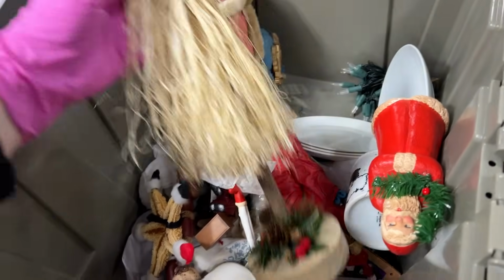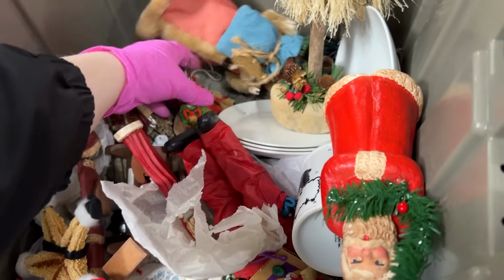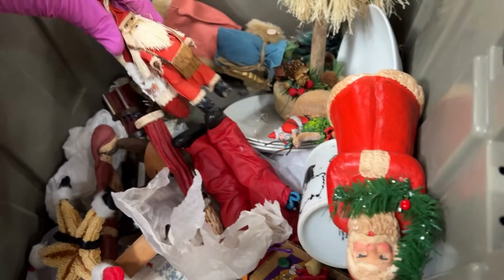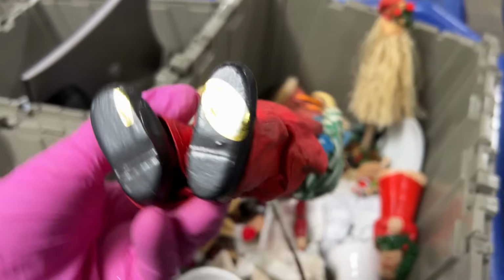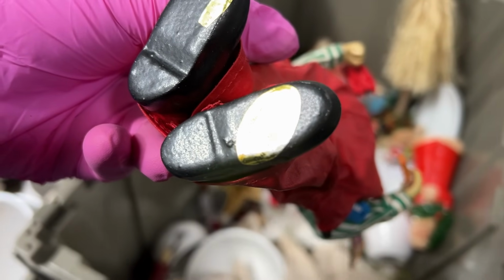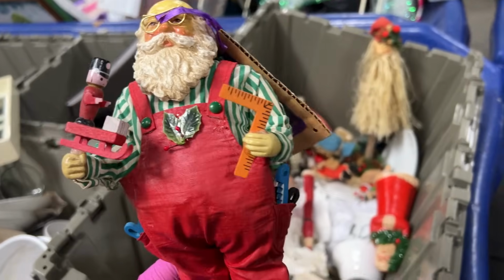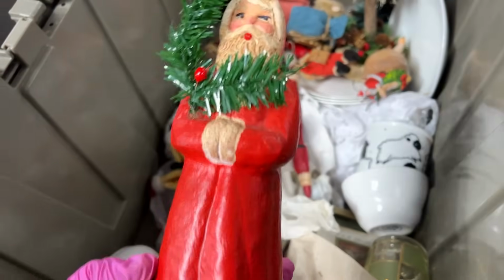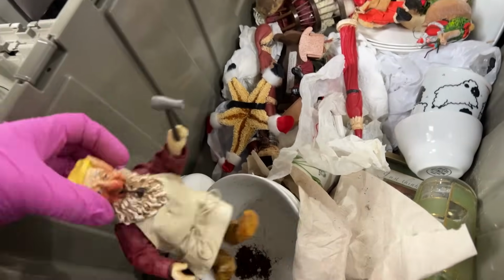Now, what in the world? There's like these paper mache Santas. This is Possible Dreams, 1968. That's old. We gotta get the sticker off of it. That's one of the Santas I collect. Huh. Kind of a neat little Santa. Oh, look at this guy. He's like, hello, everybody. He's a Santa doll.